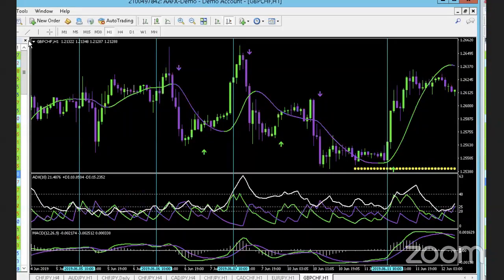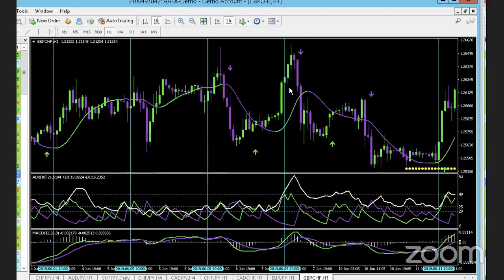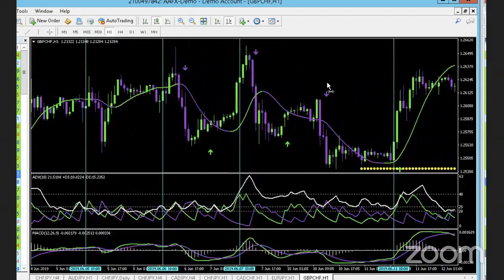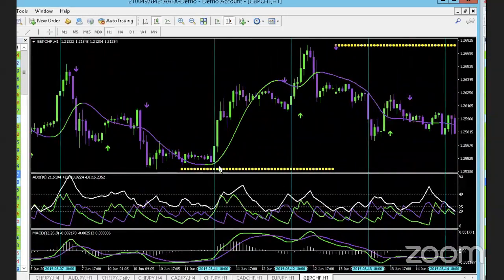Probably I would have had some trailing stop, but I wouldn't have got all the pips that my initial analysis could make me. Okay. So potentially if you had a trailing stop, you would have closed in profit. But again, we don't know where the daily dots were on that one. So we have to go to the next one. This one, going off of what we see at the time.